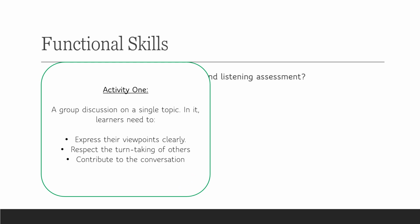Contribute to the conversation. You can't just sit there when the rest of the group are talking. You've got to be watching, waiting, and being ready to respond and add your ideas to the general conversation.